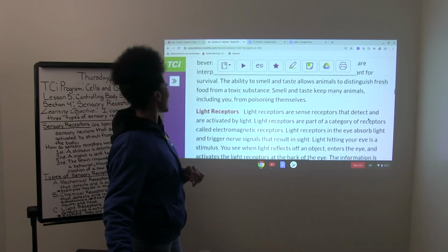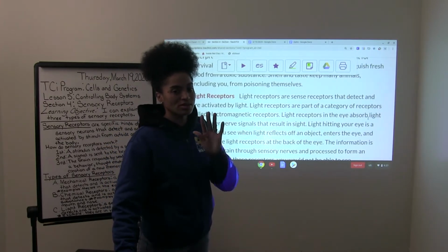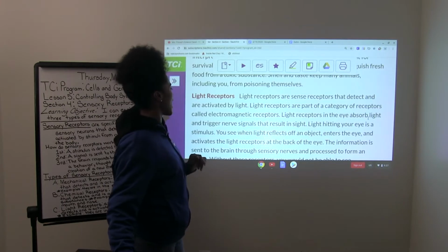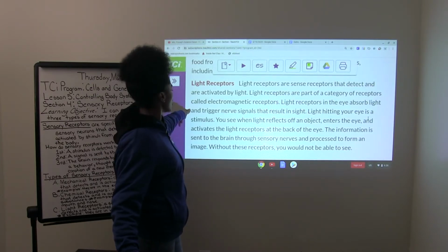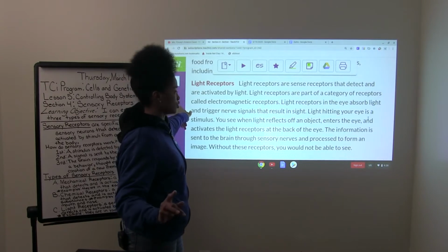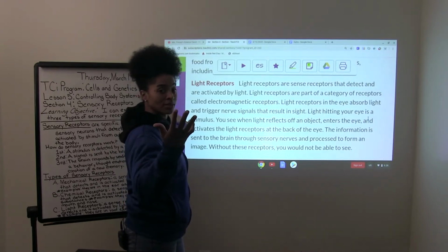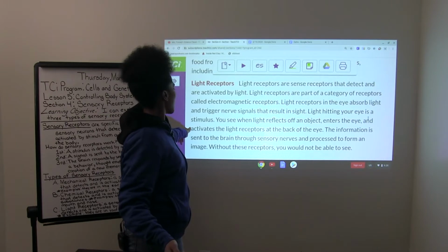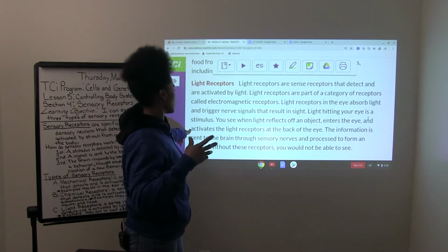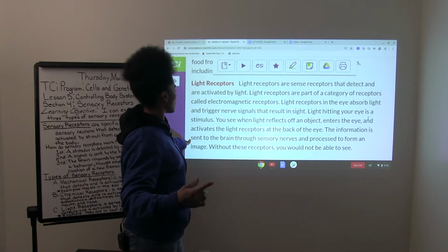All right? Next, we have light receptors. Light receptors are sense receptors that detect and are activated by light. This probably is the easiest one to remember. Okay. Light receptors are part of a category of receptors called electromagnetic receptors. Light receptors in the eye absorb light and trigger nerve signals that result in sight. Light hitting your eye is a stimulus. You see when light reflects off an object, enters the eye, and activates the light receptors at the back of the eye. The information is sent to the brain through sensory nerves and processed to form an image.